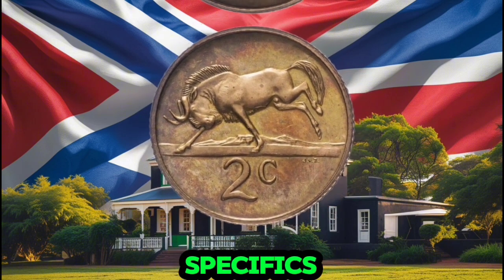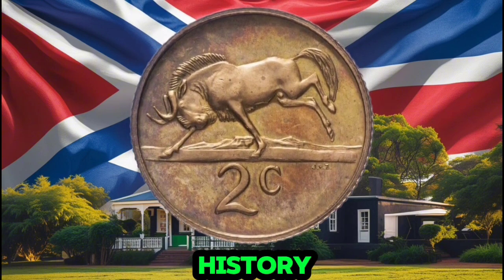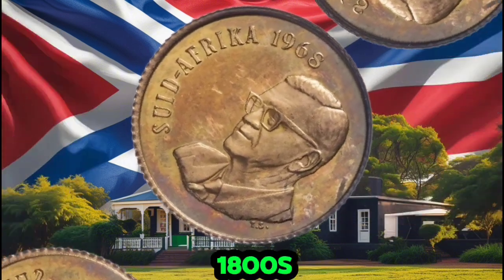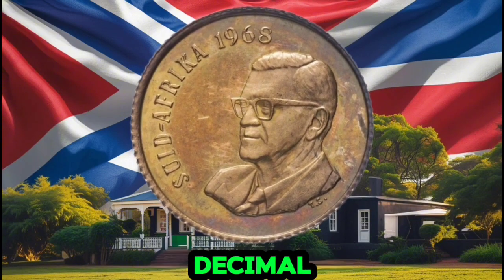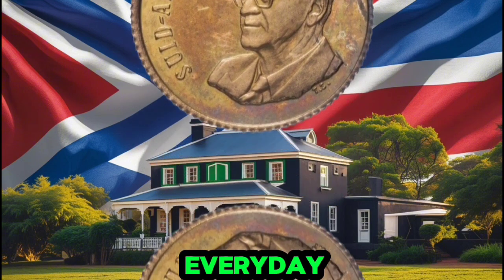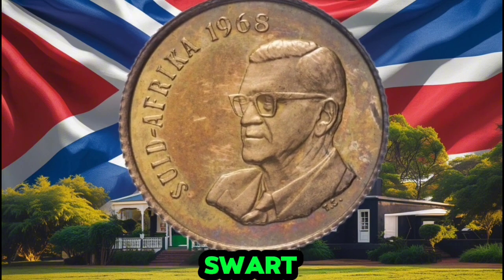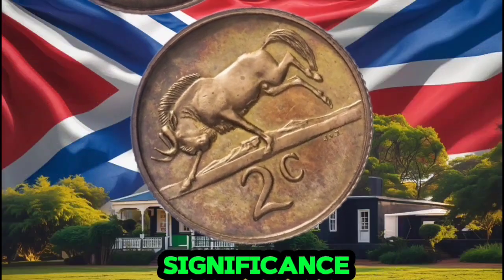Before we get into the specifics of the 1968 2-cent coin, let's take a quick look at the history of South African coinage. South Africa has a rich numismatic tradition, with coins dating back to the 1800s. By the mid-1900s, South Africa had adopted the decimal currency system, and coins like the 2-cent became an essential part of everyday life. These coins were minted in a variety of metals, and some, like the 1968 Charles Swart 2 cents, are highly prized today due to their rarity and historical significance.